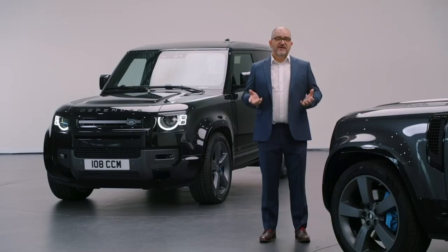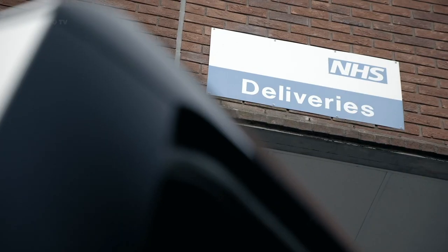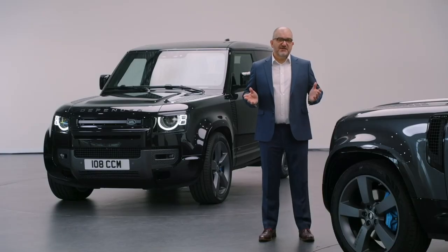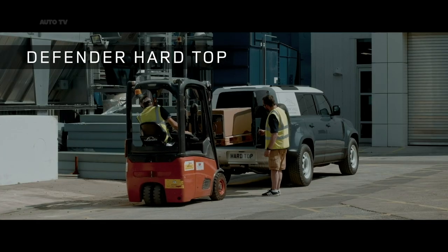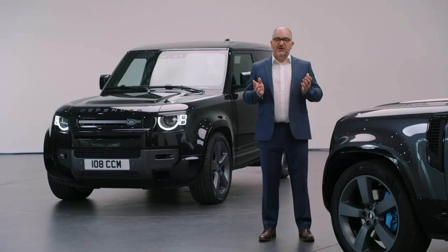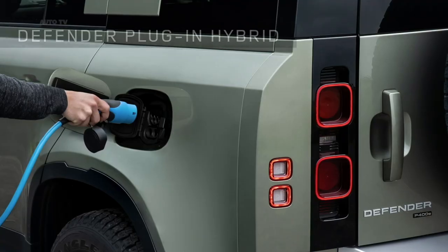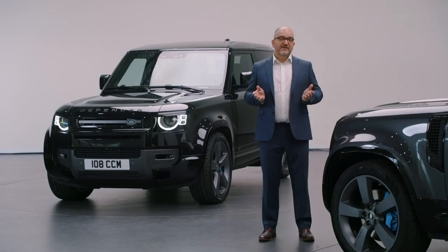And of course, Defender has also supported humanitarian and charity work at home and abroad to counter the effects of the COVID-19 pandemic. The Defender range has expanded too, with the arrival last September of the hardtop model, bringing Defender's unstoppable character to the commercial 4x4 sector. We've also introduced a new six-cylinder diesel, a new X-Dynamic specification, and a plug-in hybrid model, the first electric Defender. And all the while, Defender has been gathering worldwide acclaim, including 50 international awards to date.